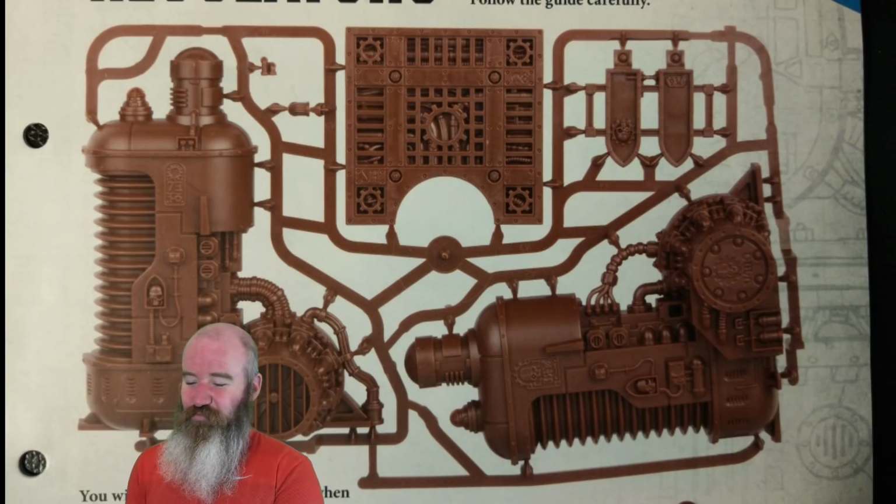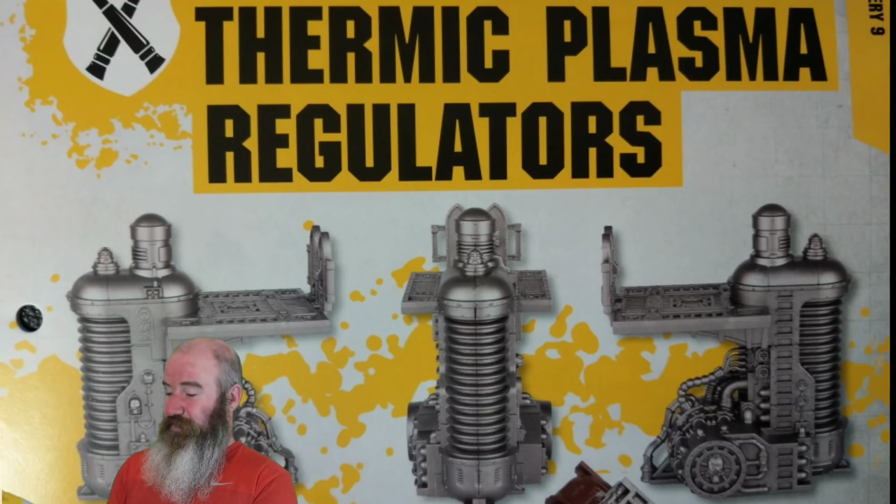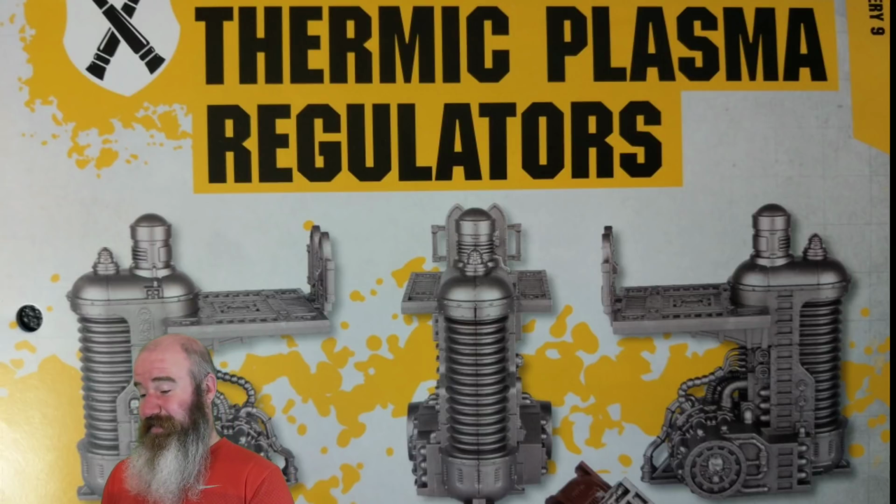The Thermic Plasma Regulators painting guide. So the how to paint Thermic Plasma Regulators is next. First off, we start with a nice thick coat of Leadbelcher. I say a thick coat, just a standard coat really. Rakarth Flesh is next, Retributor Armour, Mephiston Red, Agrax Earthshade, and then at the end of it, you know what?